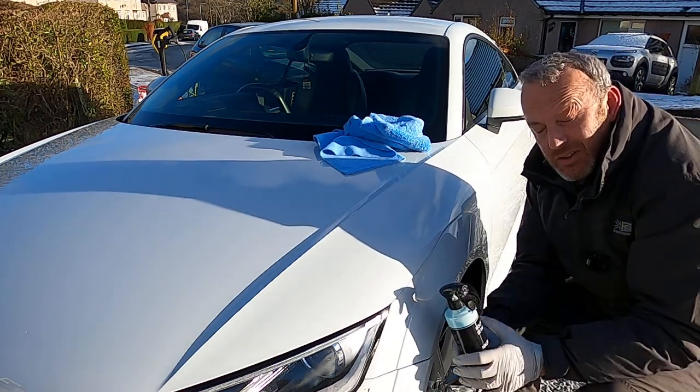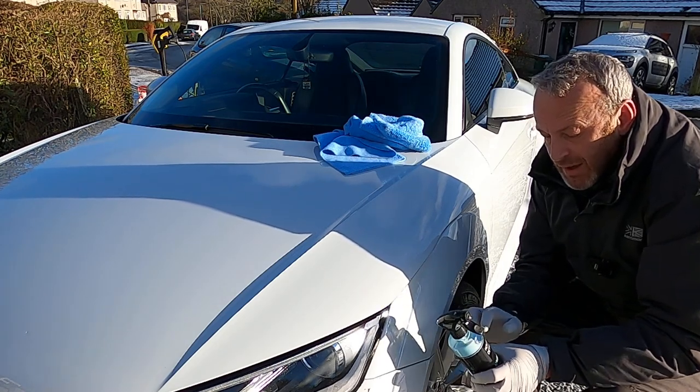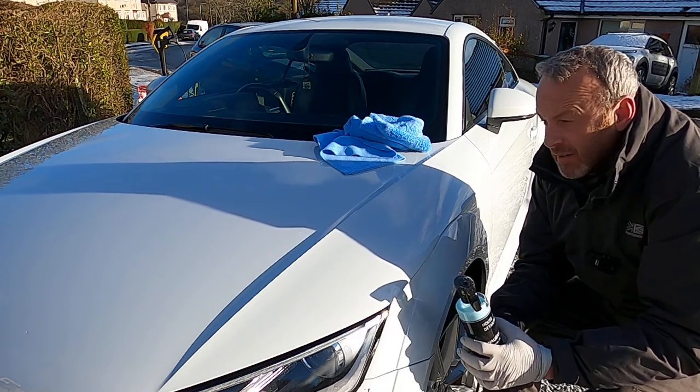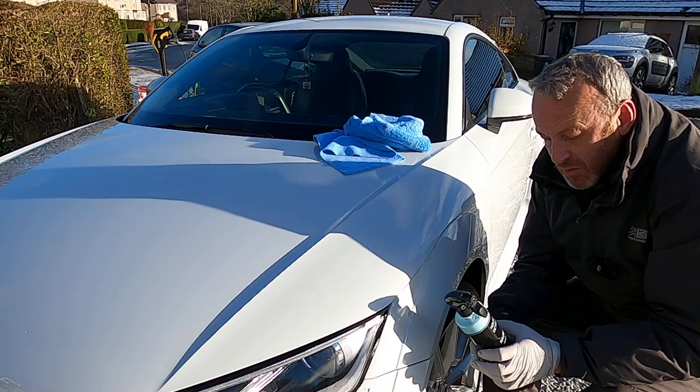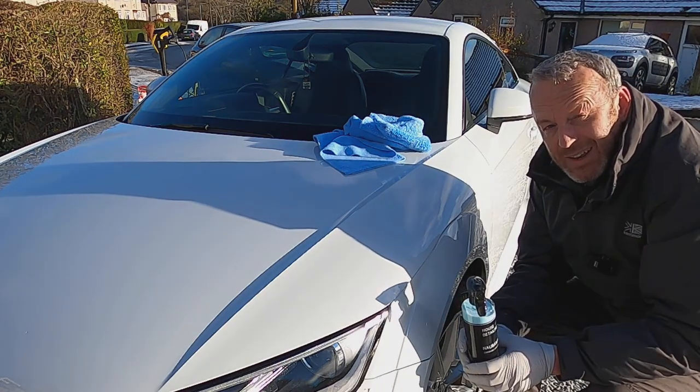I'm going to leave the centre of the bonnet for the ceramic spray and do a comparison. I want to see the difference in terms of hydrophobicity and final finish between this and the ceramic spray. And it's my car, so I can do that. All right, so we'll crack on. We'll time warp me finishing the rest of the car, but leaving the centre of the bonnet clean.